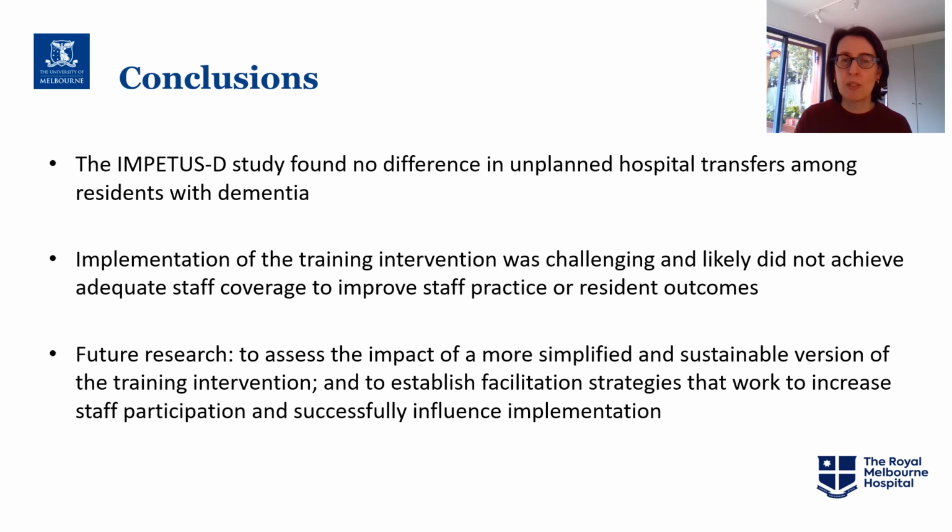Future research would be great if we assessed the impact of a more simplified and sustainable version of the training intervention, and also to establish what facilitation strategies might work to increase staff participation in the residential care setting, because much of the research is around studies in hospital or primary care.